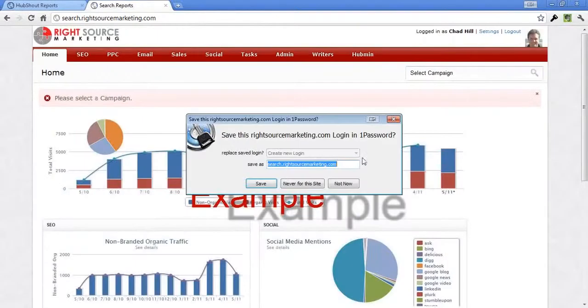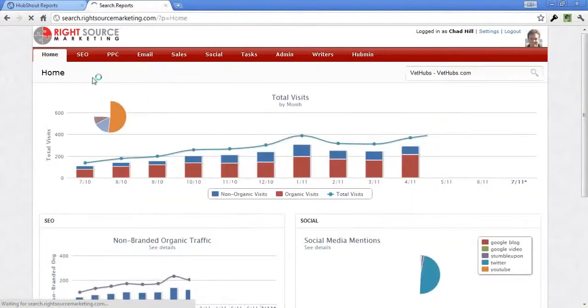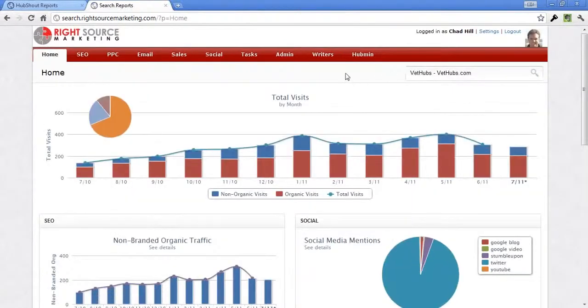Yeah, and the person's piping in. Yes, perfect. That's what I was asking. Okay, well, then I made the question more complicated than it was. But yeah, no, this is a perfect example. All of you should have the ability to log into, and if you don't, talk to your account manager. But you should have the ability to log in through your portal to Vet Hubs and demo this.